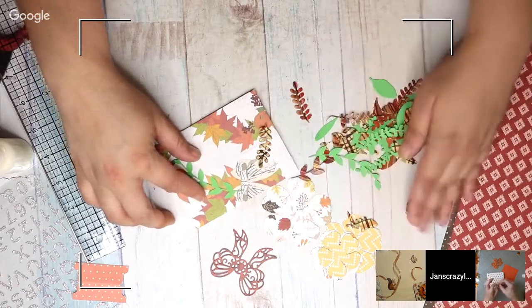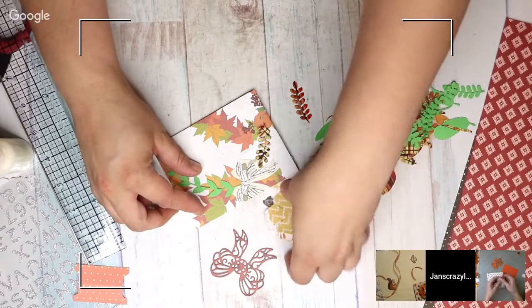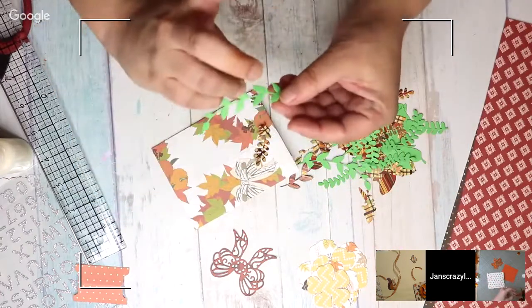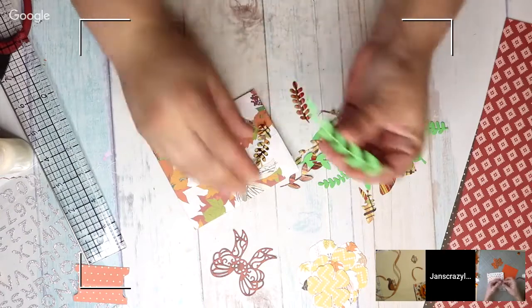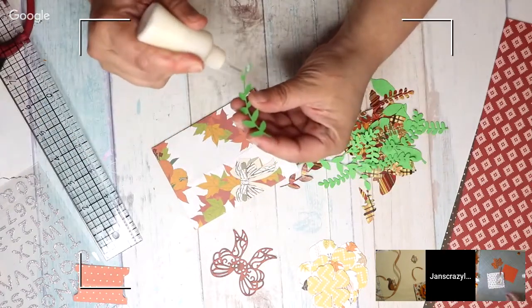So this is just going to be layering and craziness. There's not going to be a rhyme or reason. I want to put every one of these leaves on here in a kind of layering effect, which might take a while.